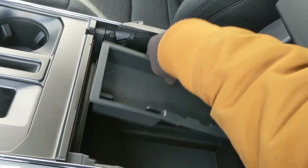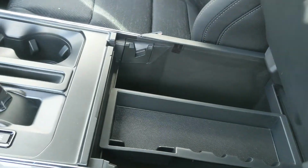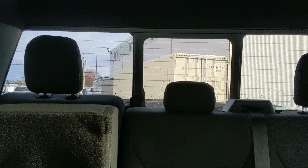You have two cup holders and your lockable center compartment / armrest with a removable tray, a ton of room inside, including another USB and USB-C. And last but not least, looking back, you have a power sliding rear window, but that should cover our look at the interior.